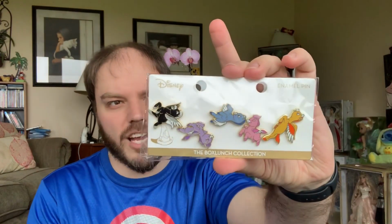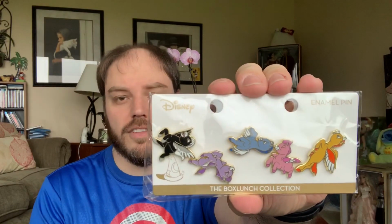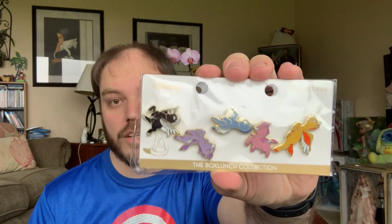This is from Box Lunch. I believe the original retail was like $19.90, but they're always running sales, guys. So if you like this set, certainly go and check it out. It is still available on, I think, both their website and in most stores. Super cute. I absolutely love them. The detail on the Box Lunch pins is usually really, really nice. But these ones are just so cute.